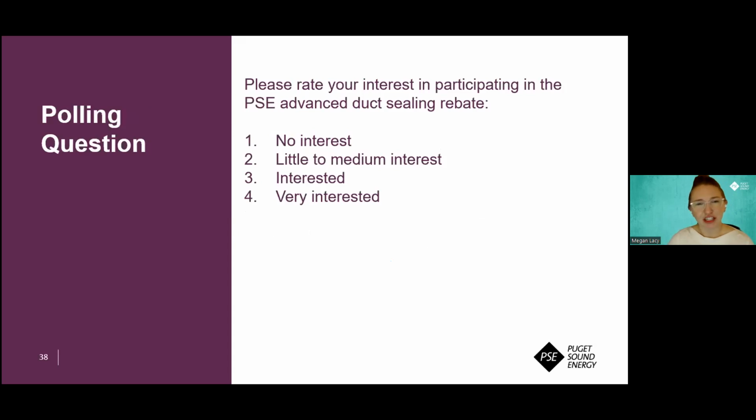So again, curious if you could rate your interest in participating in this advanced duct sealing rebate. You can let me know if there's no interest, little to medium, interested, or very interested. That would be helpful.